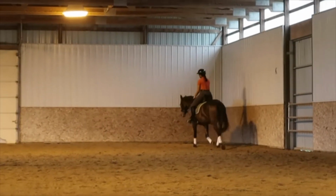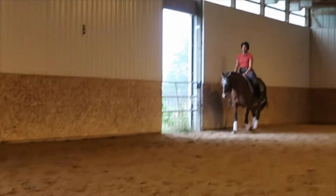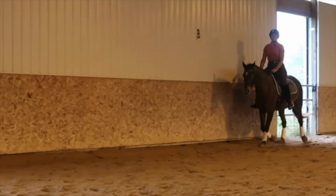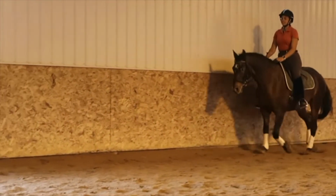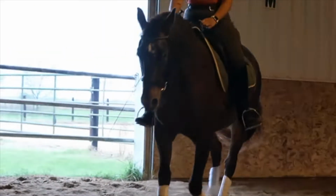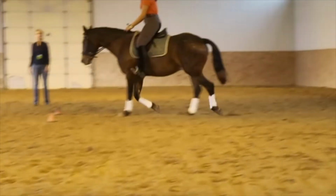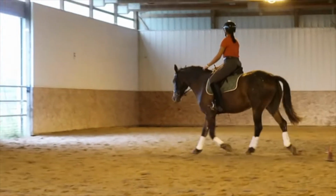Also, I was just impressed in general, the trot he was giving me. It was super, super relaxed and more rhythmical than it had been the day before, which really shows that he had gotten used to a new place pretty quickly, and I'm just proud of him, and I see a lot of hope in our future for showing and everything, clinics, everything.